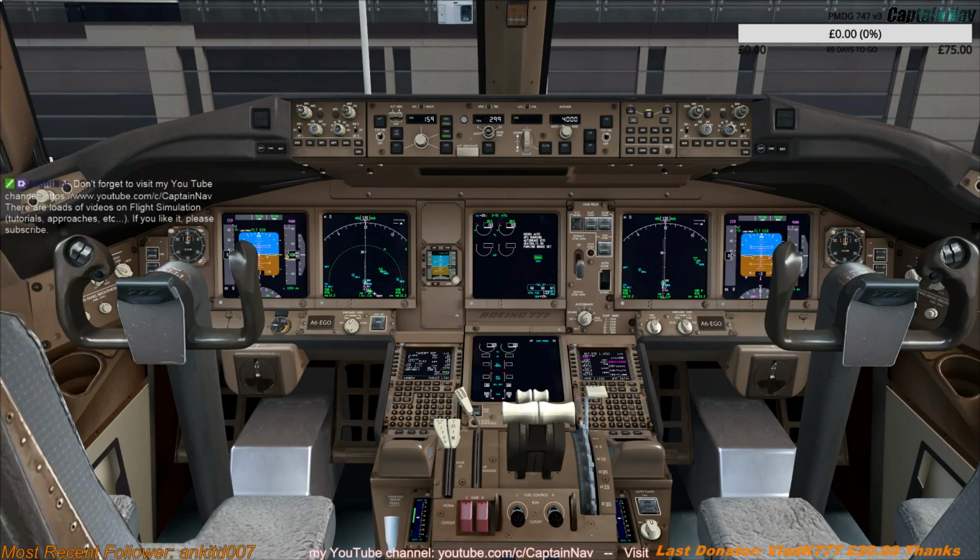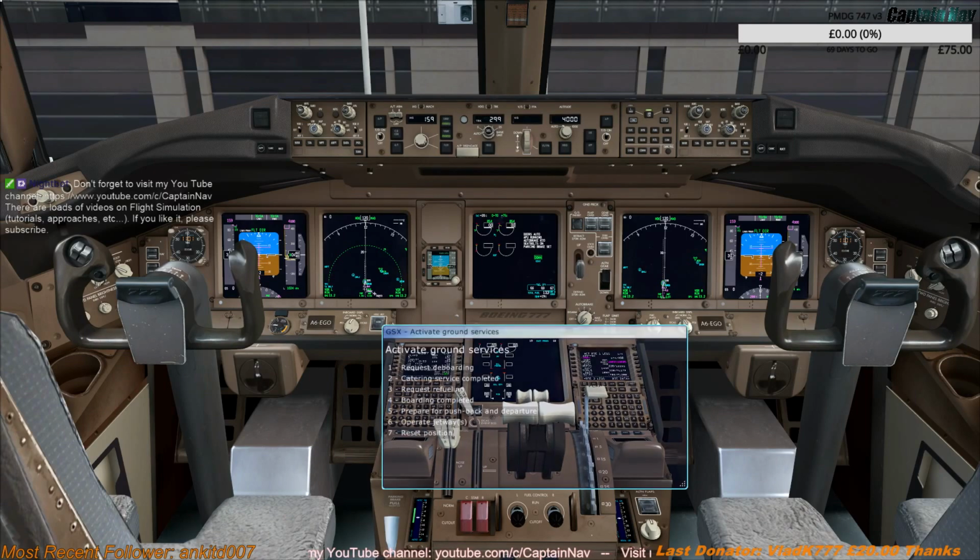So we are ready to start the engines. We'll call FS to crew. GSX, I meant. Prepare for the push. We're gonna put the nose to the left.